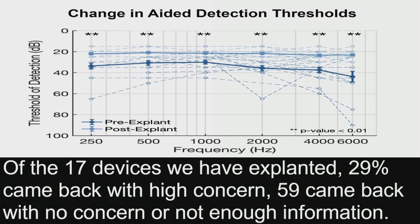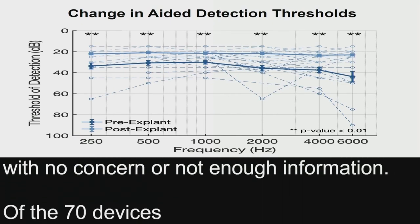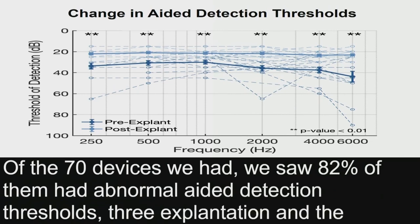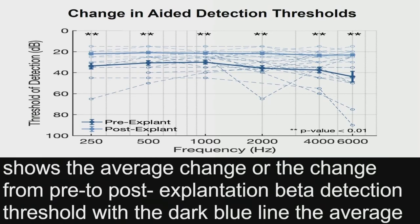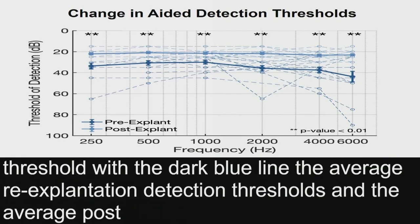So of the 17 devices that we had, we saw 82% of them had abnormal aided detection thresholds pre-explantation. So this graph shows the average change from pre to post-explantation of aided detection thresholds. The dark blue line is the average pre-explantation detection thresholds, and the light blue line is the average post-explantation aided detection thresholds. And there was a statistical difference at all frequencies tested from pre to post aided detection thresholds.